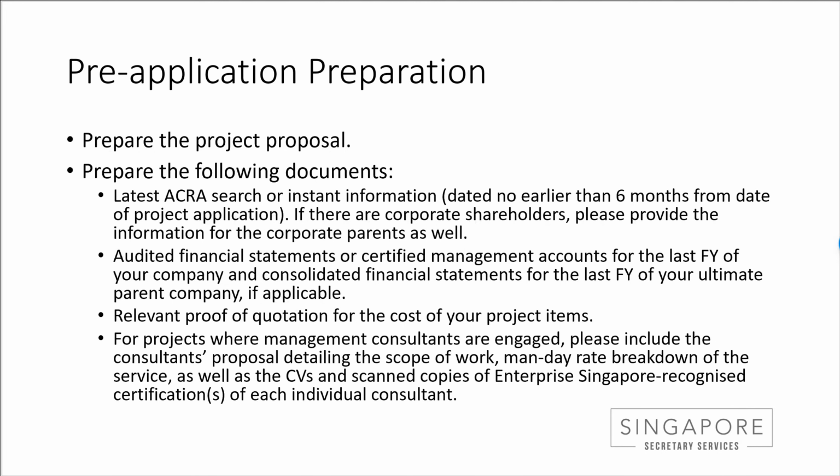Okay, so what do you need to do? You need to prepare the project proposal. You actually need your latest BIS file. You need your audited financial statements or certified management accounts. For a lot of you out there wanting to apply for grants, some people will say, oh yeah, I need to do my financial statements because I've never done them properly before, and now I need to apply for a grant. So this is the reason why you need to always keep proper financial statements.